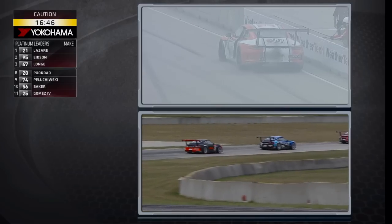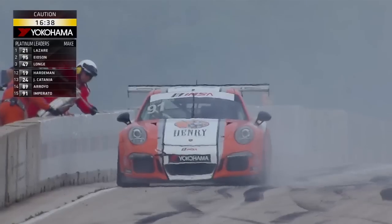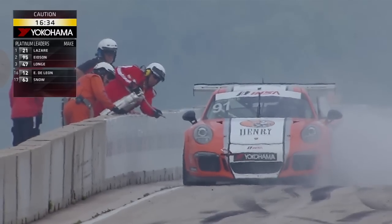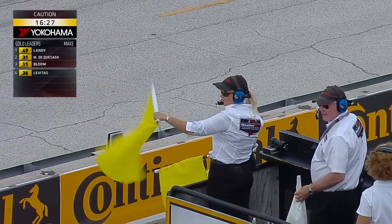So full course yellow, yeah, Jeremy. They don't have any choice, unfortunately. He did a good job, Anthony, to try and get it out of the way. But where he was on the racetrack, there was absolutely nothing else he could do. And what he didn't want to do was cross the track. Indeed. Because he can't see anything behind him. And I think that was a really good job by Anthony Imperato.